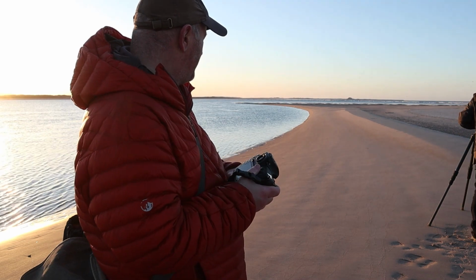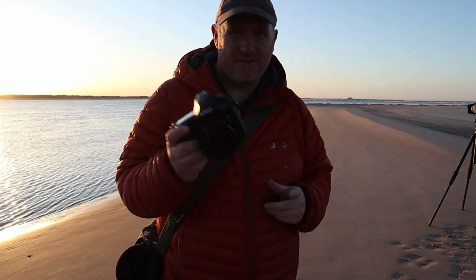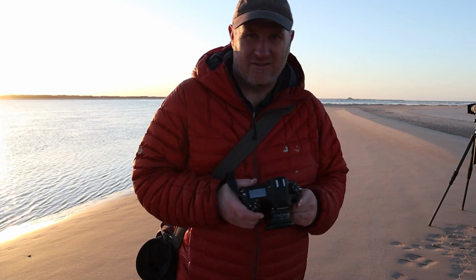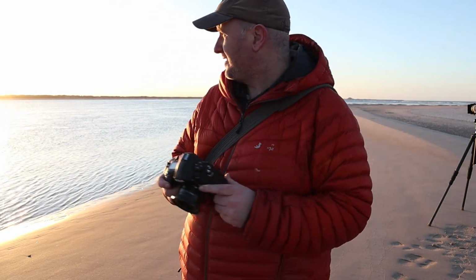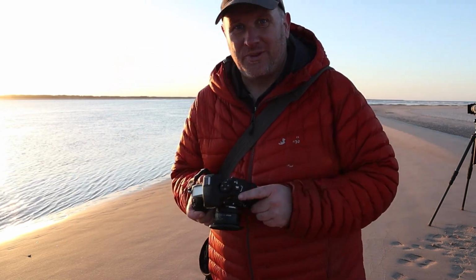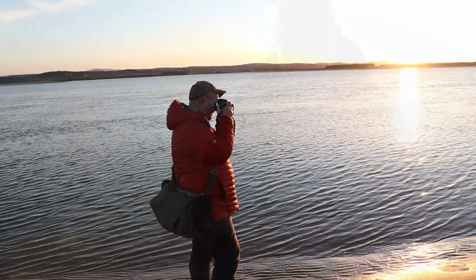So yeah, grab some more ICM images before this light drops too much, and then we'll see what happens when it touches down to that horizon. See what light we get in the clouds and stuff.